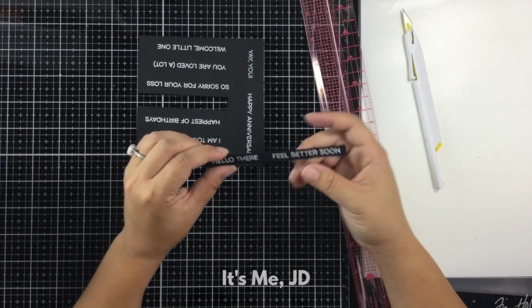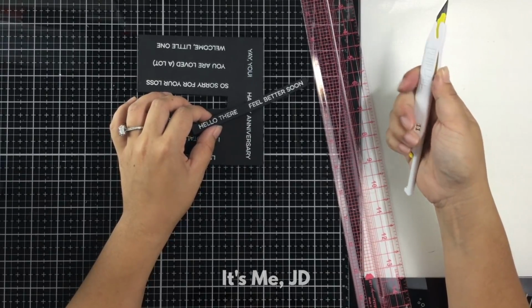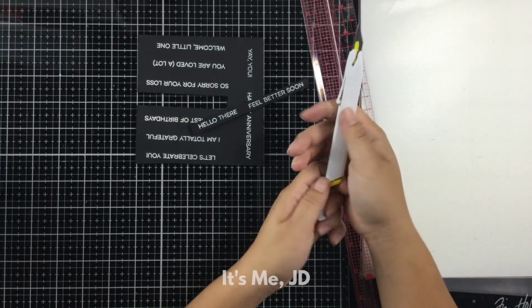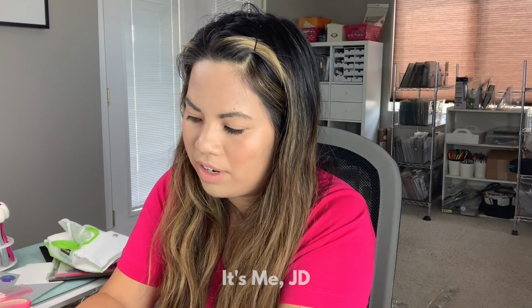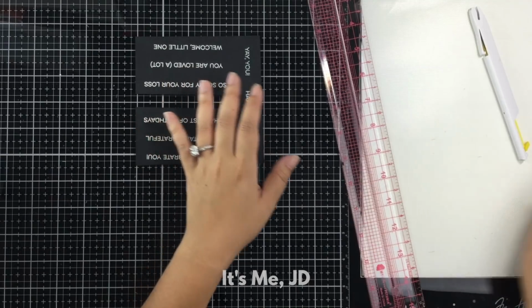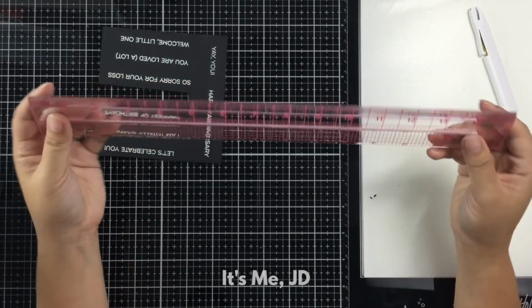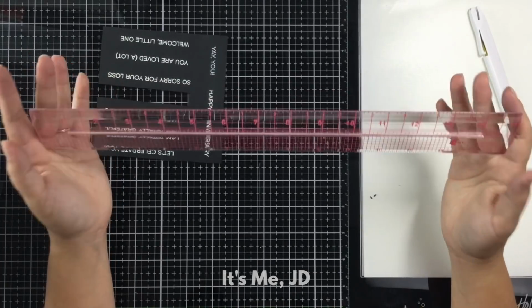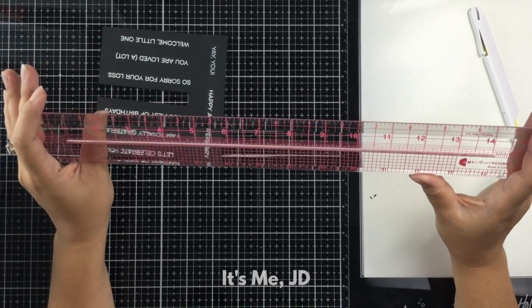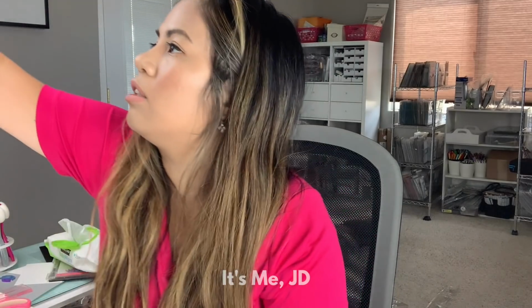Okay. I mean, it does what the product says. It helps you align things. I am just not an expert cutter, or just because I'm clumsy and I'm afraid that I'll get hurt, so I don't know how much I'll be using the cutting feature of this. But here's the thing. I like that this is a nice, sturdy, see-through ruler, and I'll show you why.